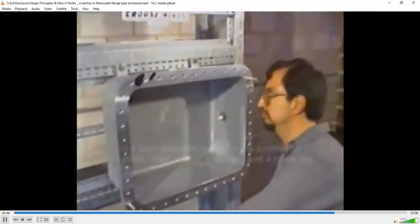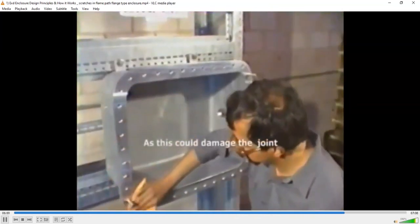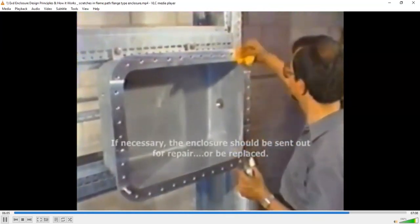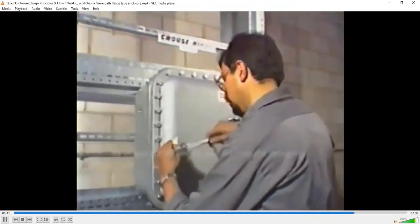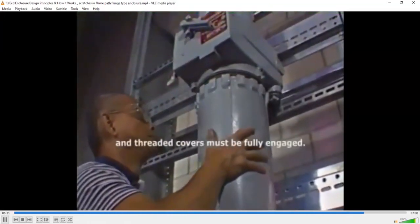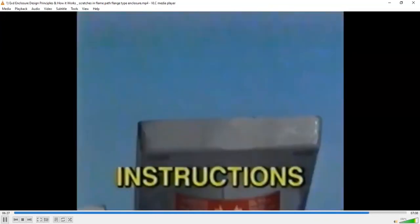If a joint becomes accidentally painted or corroded, clean the joint with a solvent and a clean rag. Do not attempt to remove the paint or corrosion by filing or scraping. This could damage the joint. If necessary, the enclosure should be sent out for repair or be replaced. And of course, all bolts must be installed and tightened to maintain strength and flame path integrity. A good precaution is to check all flat joints with a feeler gauge, and threaded covers must be fully engaged.